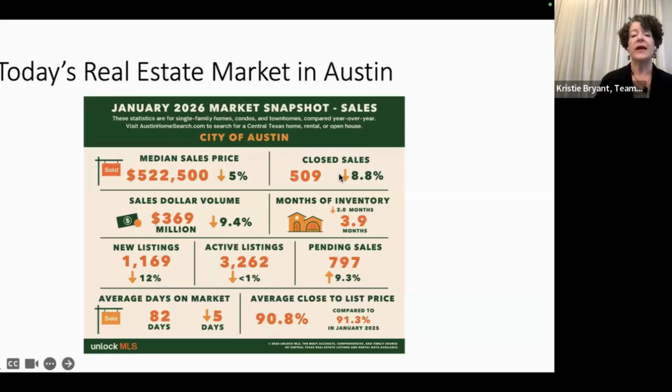Closed sales in the month of December, we had 509 homes close, which was down almost 9% from this time last year, December to December. So that means fewer homes sold in December 2025 than they did in December 2024. And that is absolutely on mark with 2025 being a very slow year for real estate in Austin.